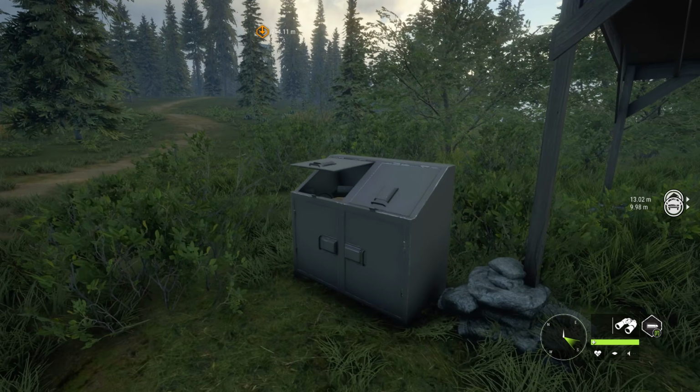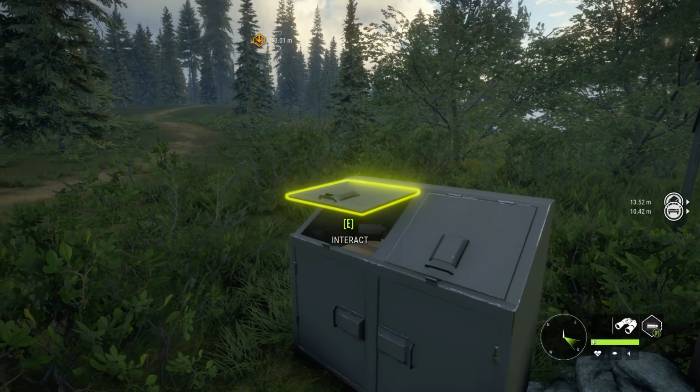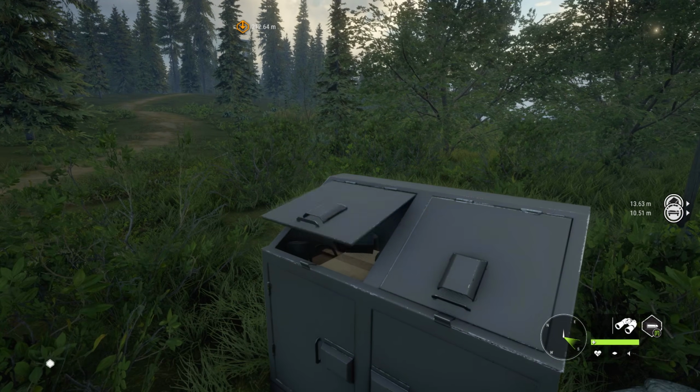But again, it says that this is some kind of bear-proof trash can. Oh, I remember seeing it open as well. All right, let's interact with it.